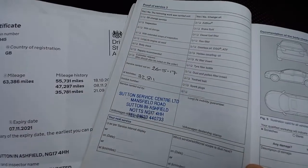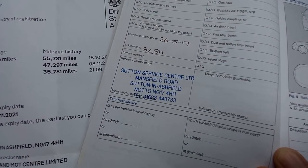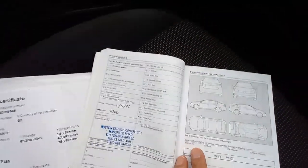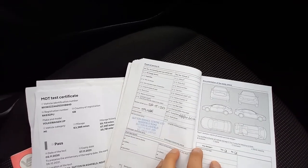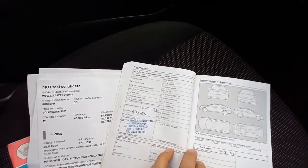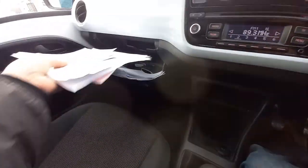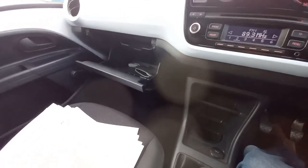Then, obviously, after that, it was owned by this lady. So it's the same garage since 32,000 miles. So 32, another one there, a 42, a 52, 59, 67. And that's it. So yeah, it's all there. So it's full documented service history. So all the invoices are there. Obviously the first two from the VW dealer will be on the VW database as well. So you can check that with the VW dealers.